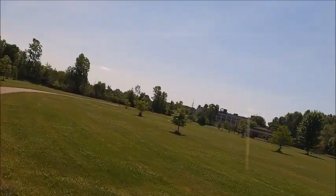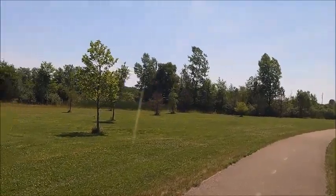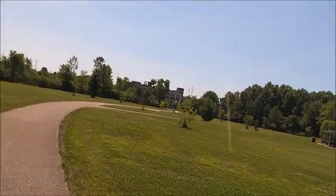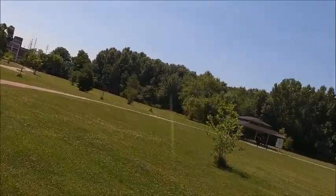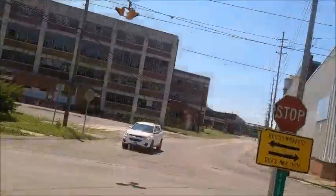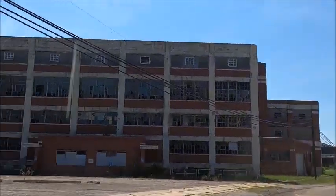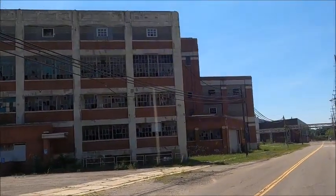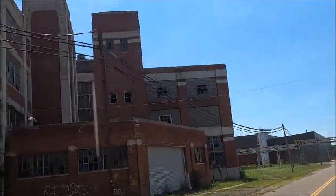Another nice big trailhead, big pavilion. A lot of effort went into this, so I'd like to thank all those involved for giving us such a nice day. That's a bulky building in front of us. Yeah, Griswold Street, and we're back on the road. A fixer-upper.